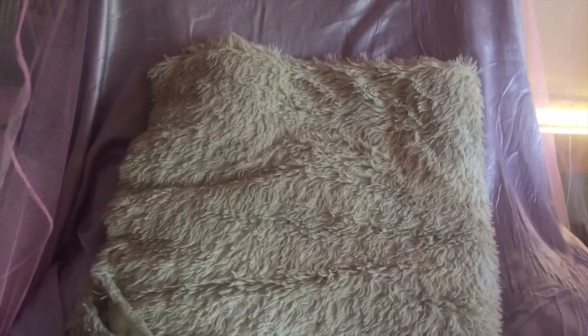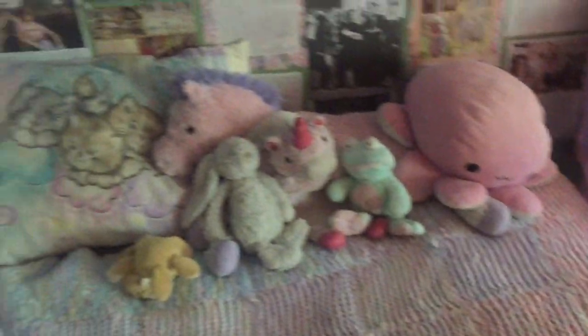So that's super fun. And I have a chair that has a silk purple sheet draped over it and this fuzzy white blanket and this mermaid tail that I found in the kids section of the thrift store that I frequent. This is a pink baby blanket with stars on it on my bed, and underneath that I have a knitted blanket that I have made. I just knitted a bunch of squares and stitched them together.